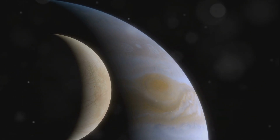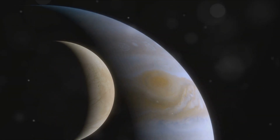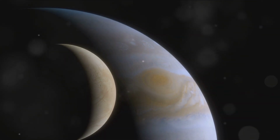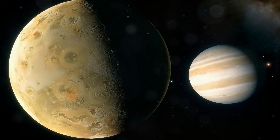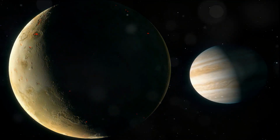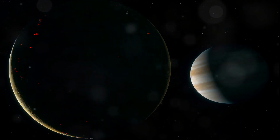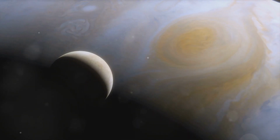And why is Jupiter so important to astronomy, you may ask? Well, aside from its sheer size, making it a good target for observation, Jupiter's characteristics provide clues about the early solar system. Its many moons, for example, are like a mini solar system, offering insights into planetary formation processes.